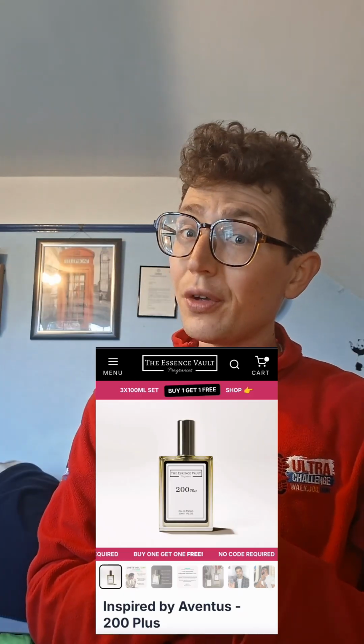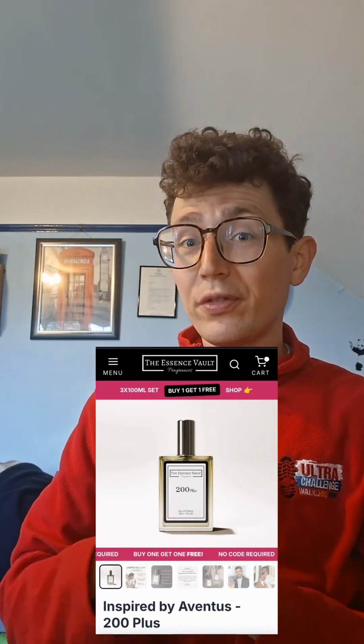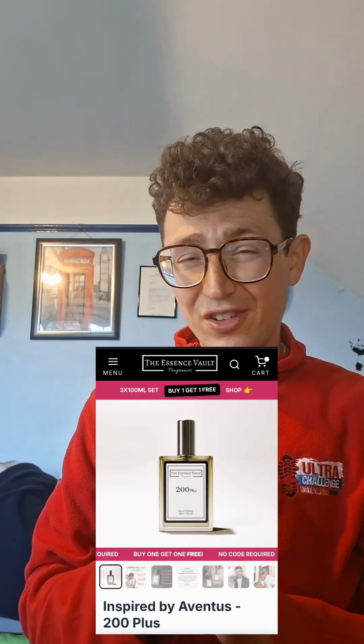First fragrance, the first clone I've gone for is called the Essence Vault 200 Plus, and that is a clone of one of the most iconic men's fragrances, Creed Aventus. Now, Creed Aventus is always super expensive. That's the first reason I wanted to get a clone of it. I have smelt the original before, and it didn't particularly wow me, but I know it's safe, popular, mass pleasing. That's kind of what I've gone for with my buying it.